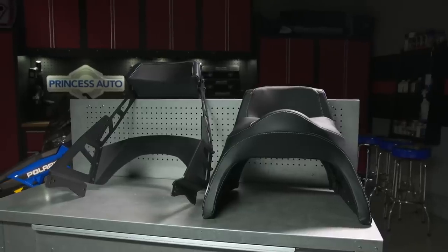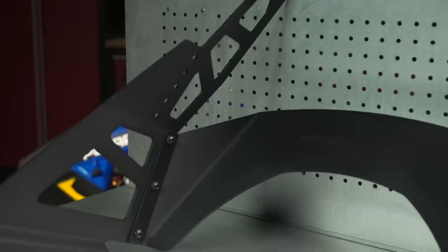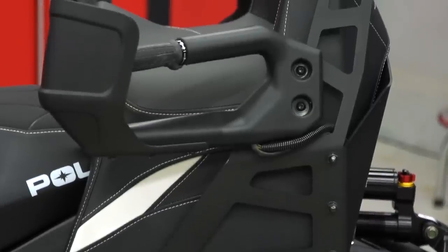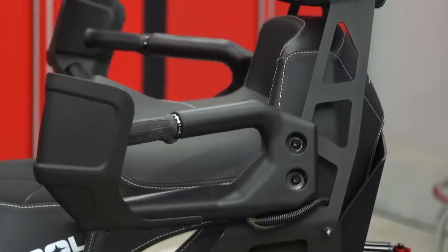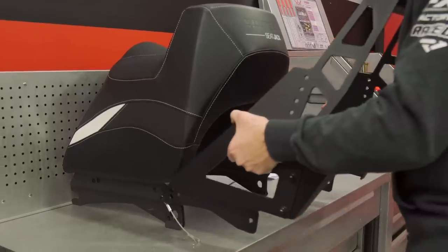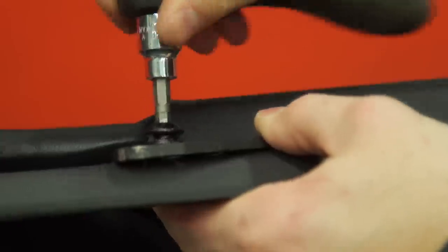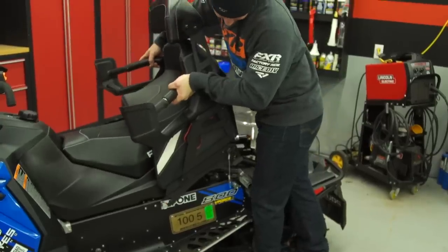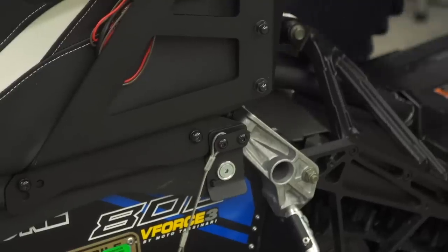From optional RCA outputs for a heated shield to the adjustable lumbar support and the 3-stage adjustable height hand grips with built-in wind deflectors, as well as heated grips, the Seat Jack has it all and has been ergonomically designed with the passenger in mind, yet allows your cool one-up sled to stay, well, still cool on the days you're not riding two-up. And because of its easy-to-install design, you can literally remove it in seconds.